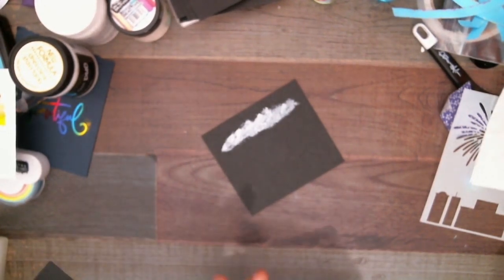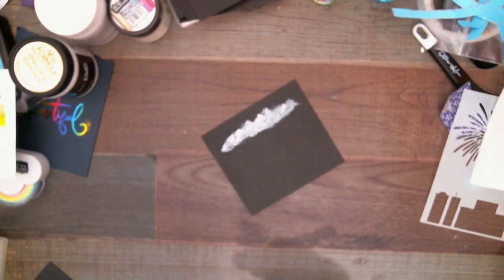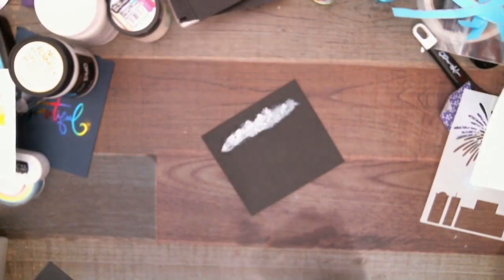Look at that pigment on that dark paper. All right, so now let's take another color. Let's try the lime green. And again, it's so upsetting that I had to purchase these for demonstration and educational purposes. But I am so glad that I did.